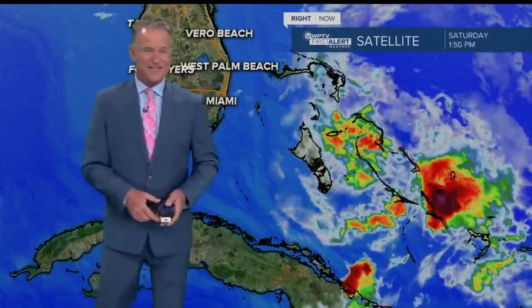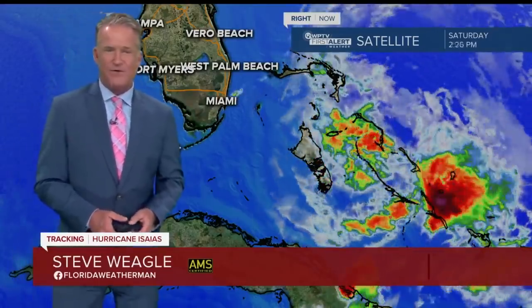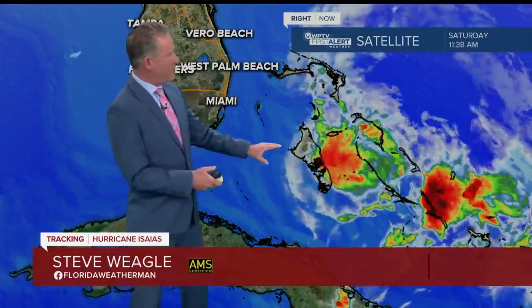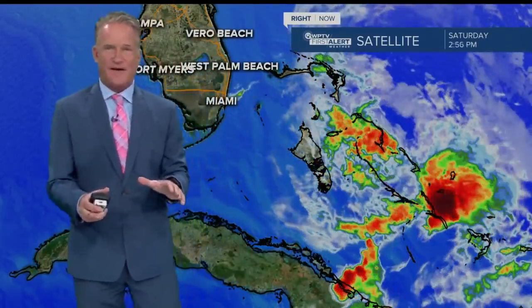It has gone through many cycles, John and Tanya, and it will likely continue to be like that as it gets closer to South Florida, moving very close to Andros now in the Bahamas, and you can see that it's just flaring up and then dying off with the convection. There's another area that's been tapping into that.